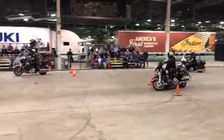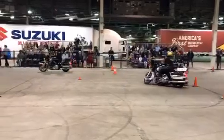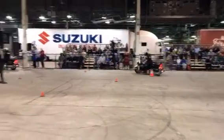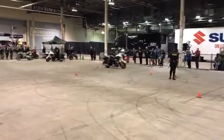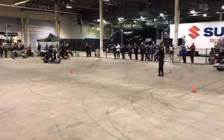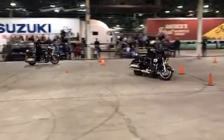You see how smooth they are with the bars, and you can hear the control. They're not revving the engine, and they're not popping that clutch out. They're using the rear brake, the clutch, and the throttle together to make nice, smooth maneuvers. They'll head back the other way now. You see they're sitting nice and upright, good control.